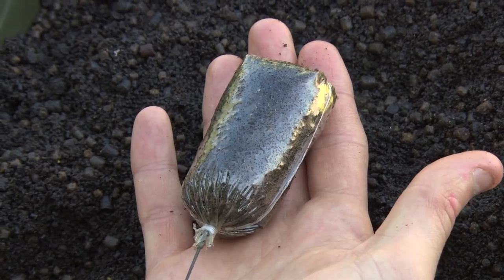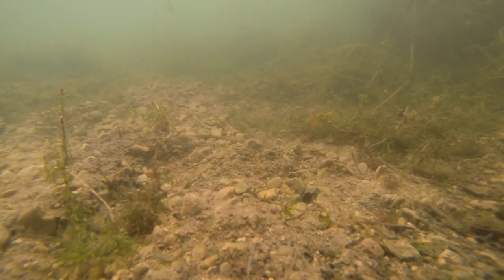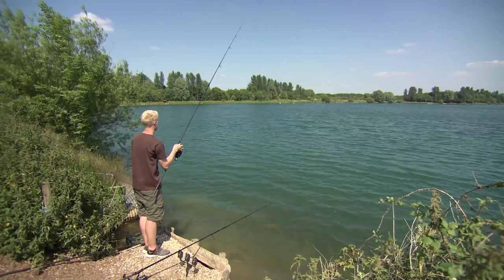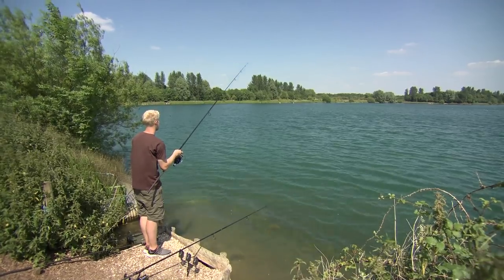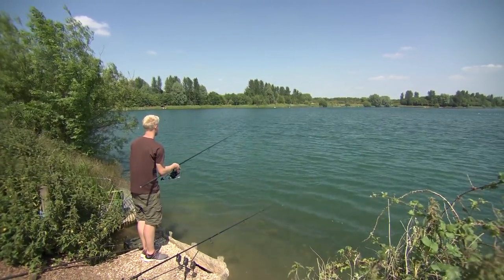If that's all floppy, when it hits the water, and it's hitting the water at some speed, serious speed, it goes bang, goes all the way down, then hits the bottom. If it's all floppy, it won't go down. I can feel the lead down with that. Because it's so compact, you can feel it donk down.